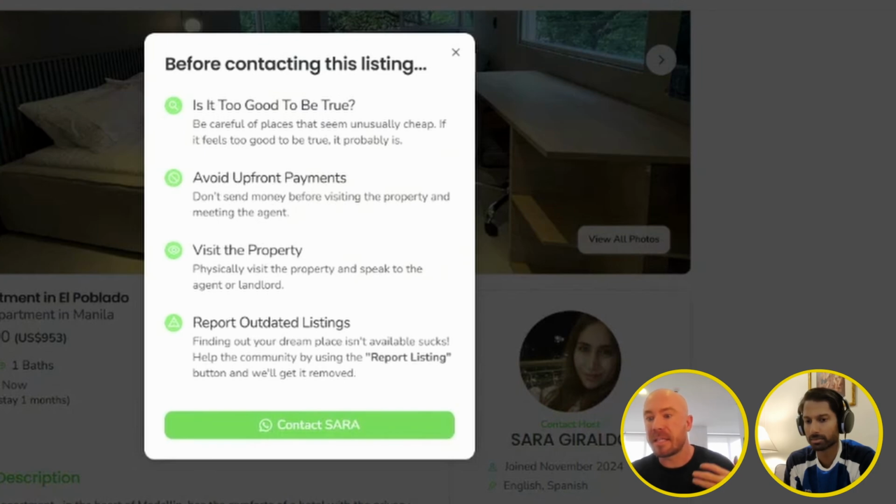What normally happens is they say, hey, this is really cheap. So there's a bit of a hook to try and catch you. And then the next thing they'll do is ask you for some kind of upfront payment. Under no circumstances should you pay people upfront without having seen the property. So if you're sitting in the UK or the US and thinking of getting a property here, I'd really suggest you get that Airbnb first for the first few weeks, find a neighborhood you like, and then physically go and visit the property.